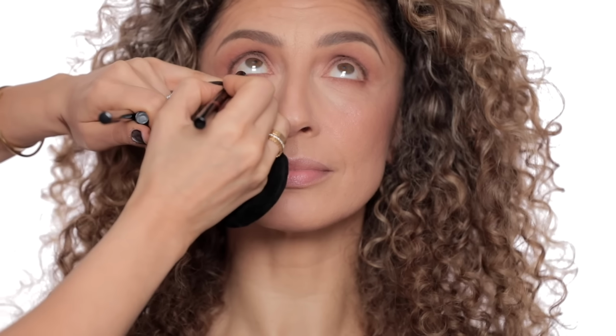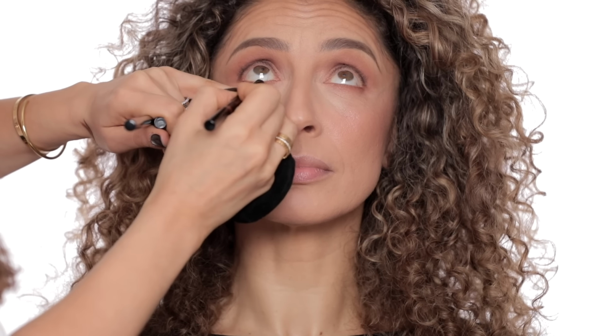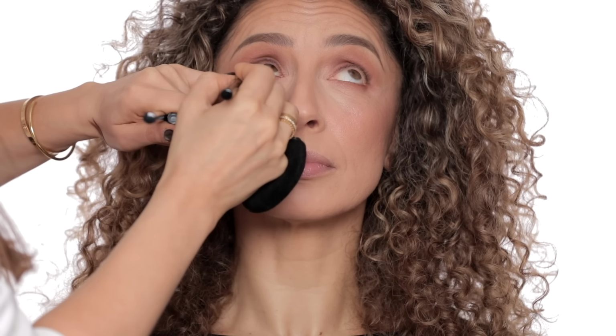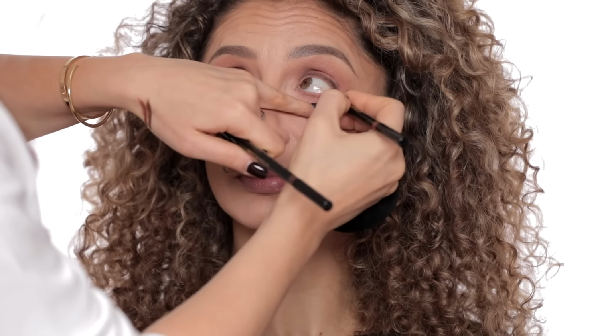And the second one is Copper. And this is again really, really pretty to apply. I think I'm going to do Copper on the waterline. Can you look up? Because it's different. And I know you might be afraid of this shade to be applied on the waterline because some people think that reddish tone would make your eyes look weird. I do not agree. I think it just intensifies, especially if you have hazel or green eyes, just intensifies the shade.